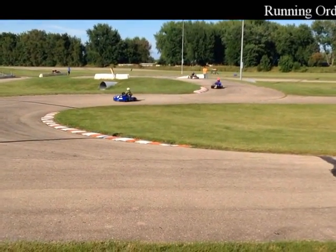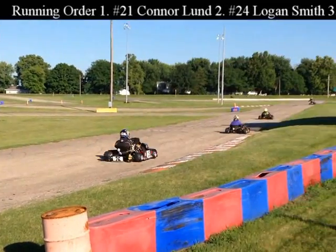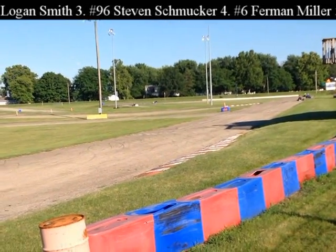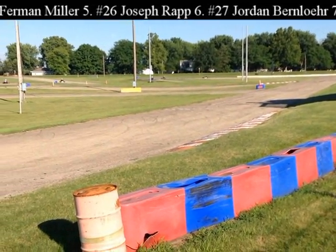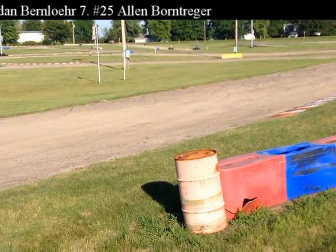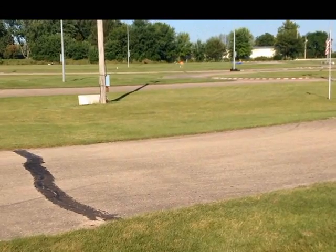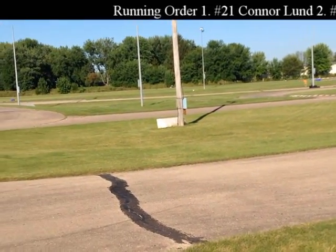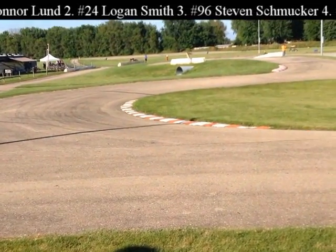I don't believe either one of them has gotten back on yet. Jordan Burlor has escaped the crash scene. It shows Alan Bontrager, but I believe the number 25 machine may have pulled off track. So Jordan Burlor will escape with minimal crash damage, but a long way behind the field. Meanwhile, Connor Lund continues to lead here at Concpet Motor Speedway.